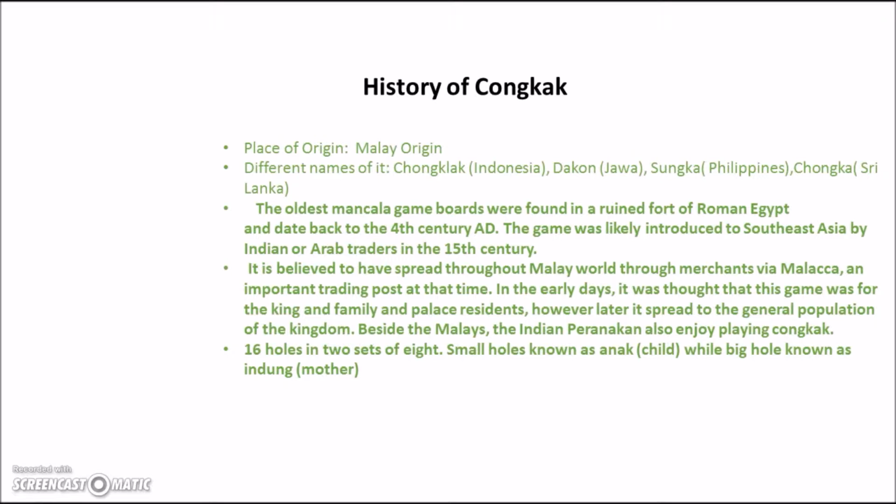Chongka is the oldest traditional game board, found in a ruined fort of Roman Egypt and introduced to Southeast Asia by Indian or Arab traders in the 15th century. In Indonesia, the holes are called anak, which means child, while the larger store holes are called indong, which means mother.